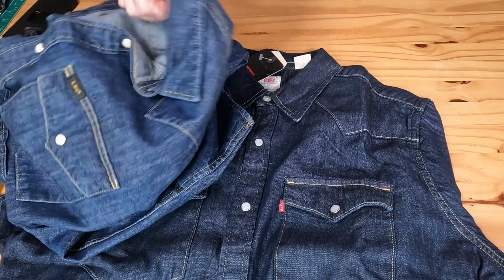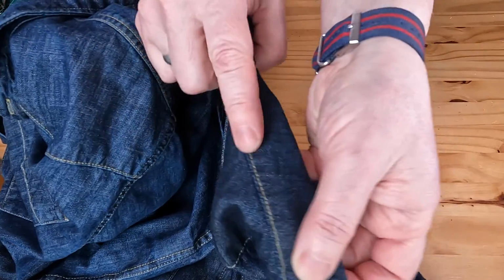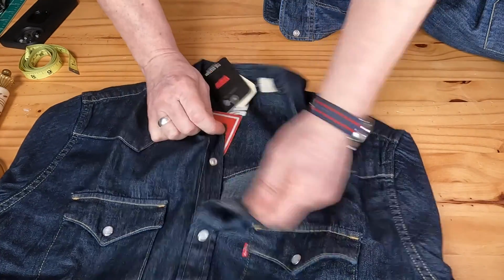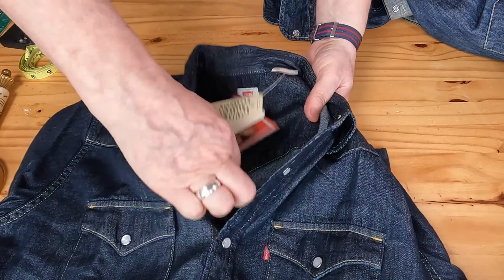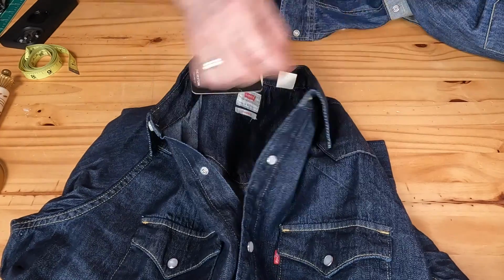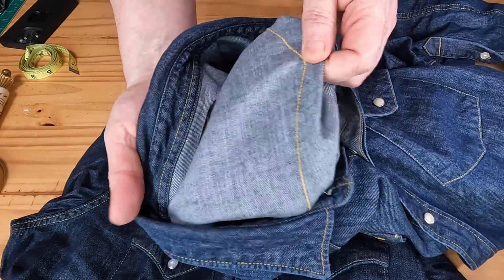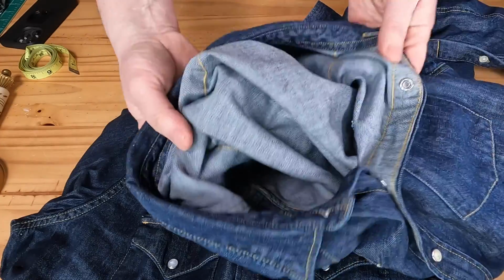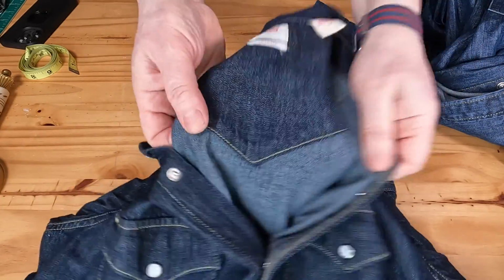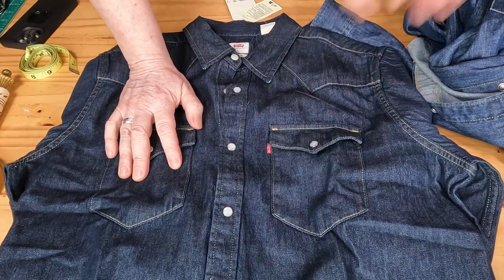Same for, let's say, the stitches on the shoulders. This Lee has double stitch. This is just a single stitch here. And, hold on, if you can see, by Lee, it's got this chain stitch, which is beautiful, everywhere. Everywhere has this chain stitch. This is just a regular stitch and nothing super important, nothing that stands out as far as the quality.